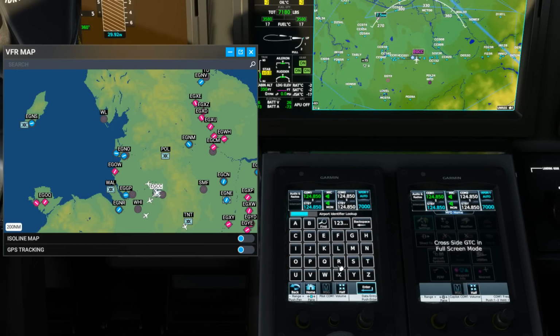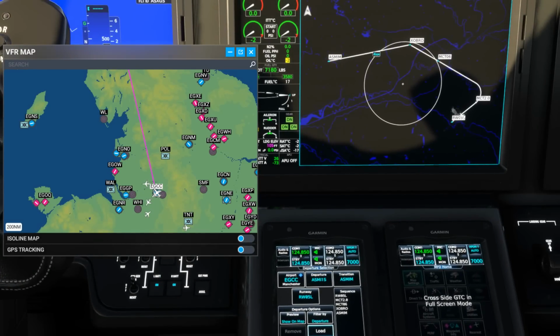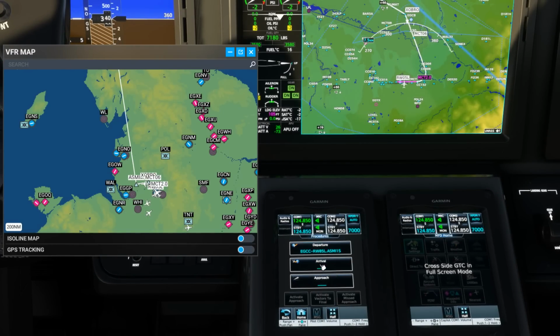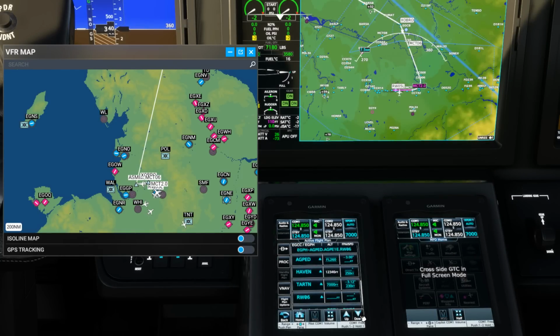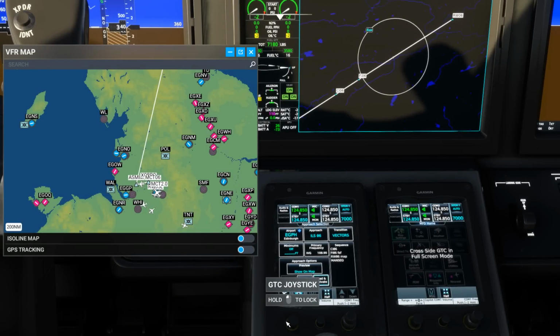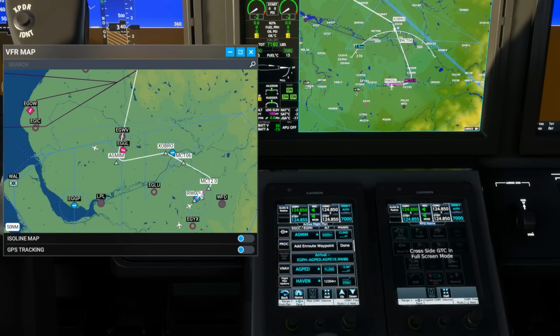I mean, don't get me wrong, I do love all the world updates and nice graphics and eye candy, but for hardcore simmers like me, this is a huge deal. And we're going to talk about this whilst going for a flight in the Varjo Aero in the Cessna Longitude from Manchester to Edinburgh. And the eagle-eyed viewer will notice already that yes, this is the default Longitude and all of the systems in it have been completely reworked.